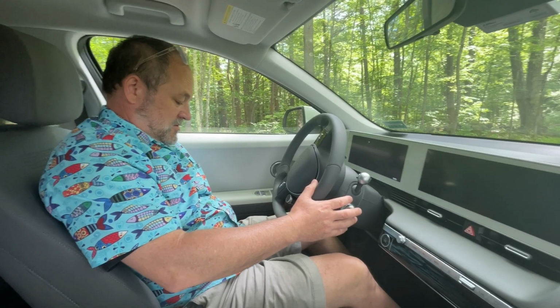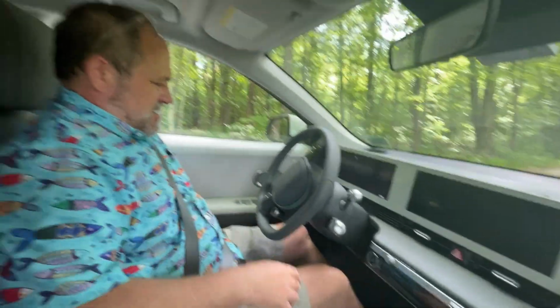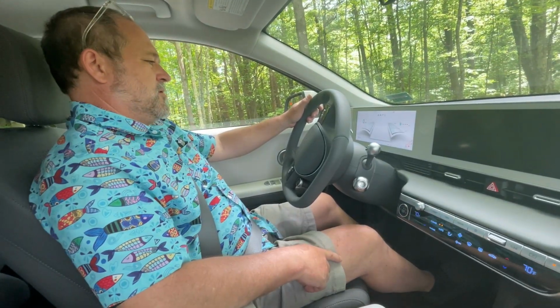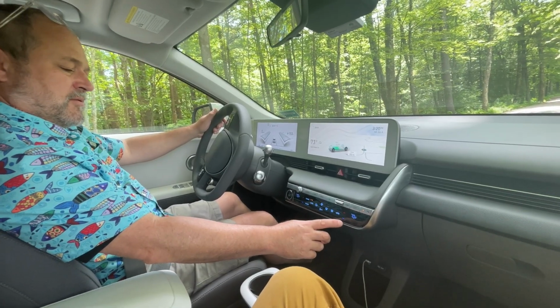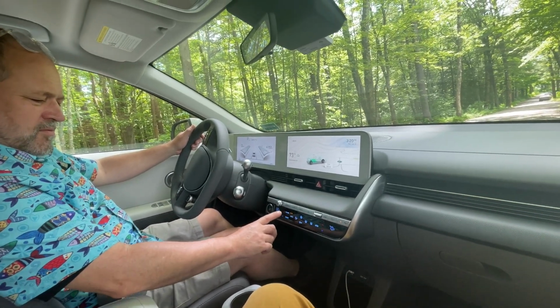Actually, do you want to drive? Oh, I want to drive. And there's lumbar support there too. You can change it. Wow, you like to sit really close to the steering wheel. Well, I have really short legs. So the heat pump does air conditioning right away and heat.